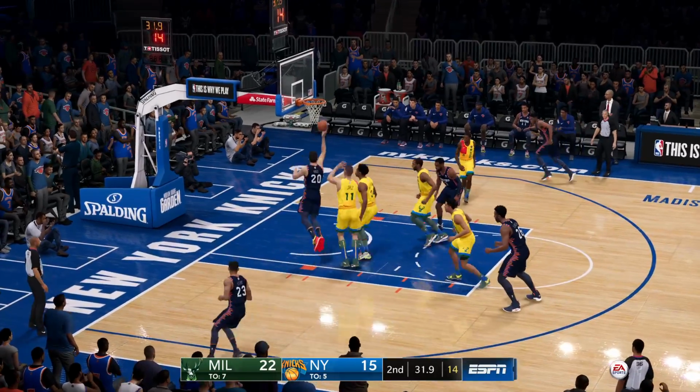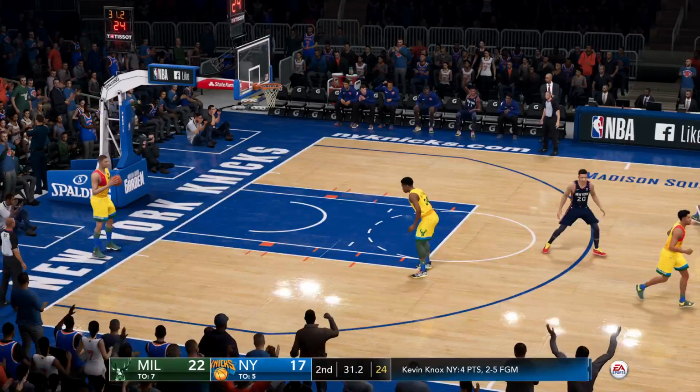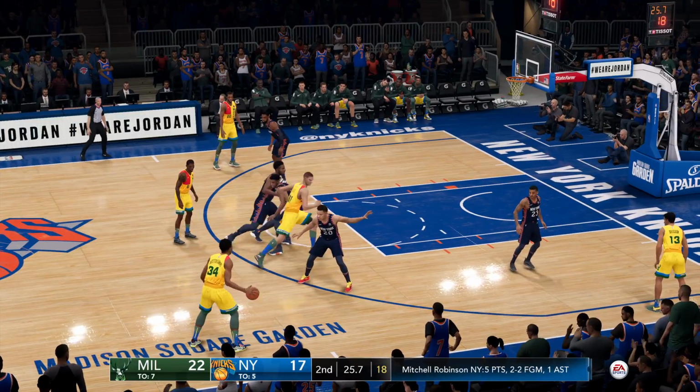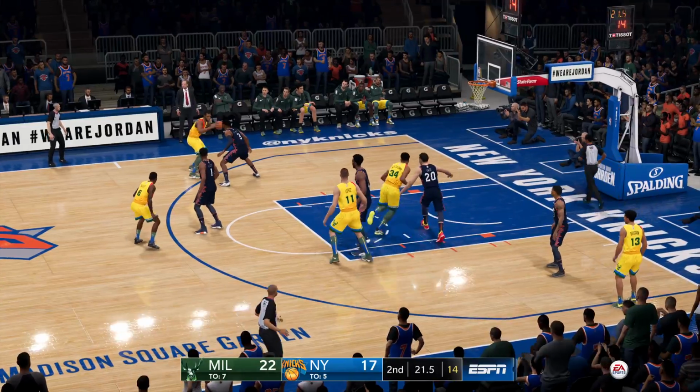To Kevin Knox. And count the basket. Hand down, man down. You got to get up and contest the shot. Number 26. Giannis with it up top. Up 5. To Bledsoe. Middleton.